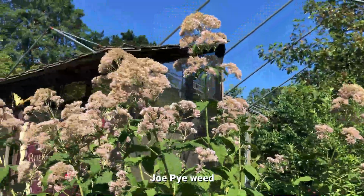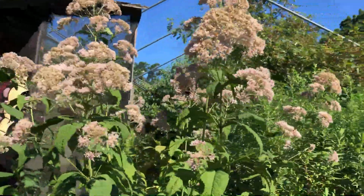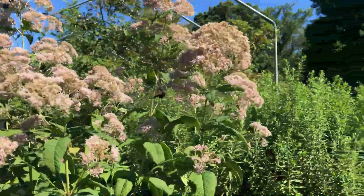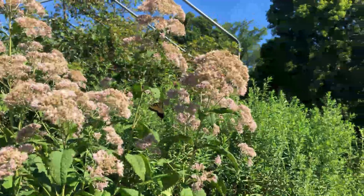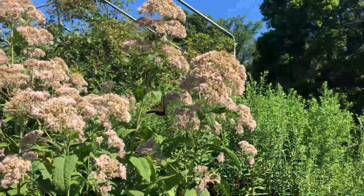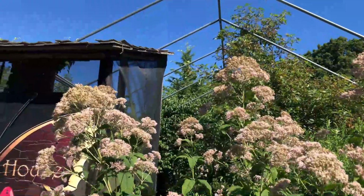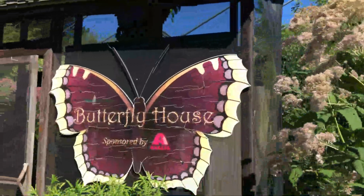So we're right outside the butterfly house door. We can see that there's an eastern tiger swallowtail here now. I've actually seen 8 or 10 on here at once. So make sure you take a quick look here. You'll see bees and butterflies most likely. And there's a bunch of skippers floating around again. Let's go on in the door.